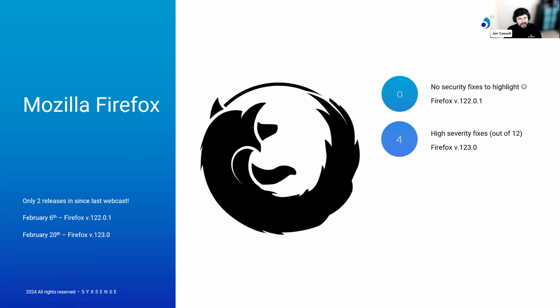Mozilla Firefox had a relatively light month. 2 releases. I'm kind of seeing a trend here. They usually do a follow-up release from the previous month, and then they do a new release, and then next month we'll see a 123.0.1, since this month took us to 123. There were minor fixes in the 122.0.1 release.